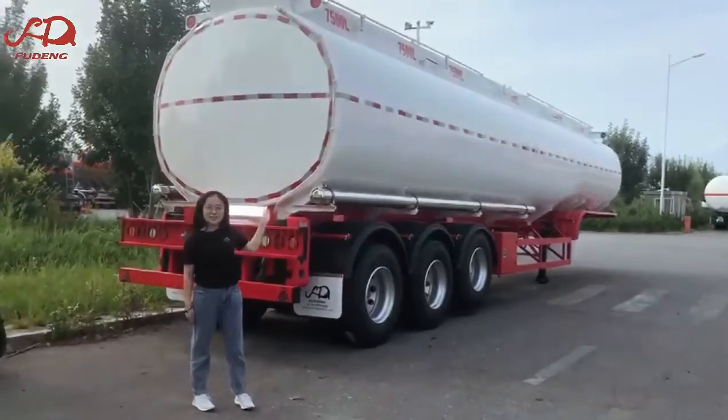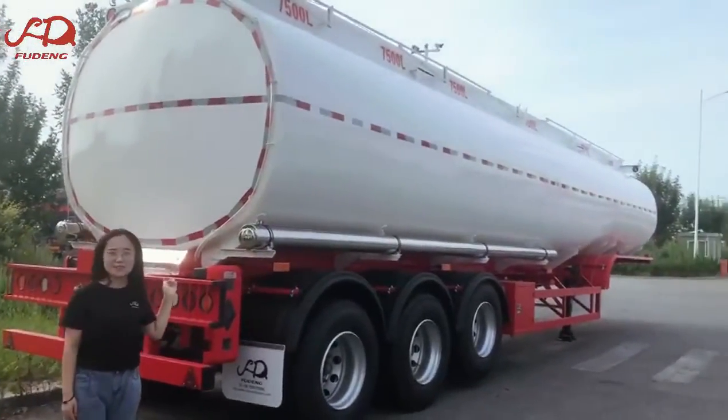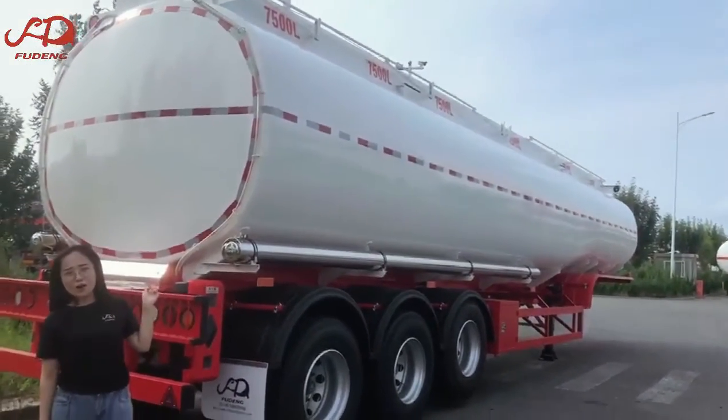About the tank trailer color and logos, we can paint it according to your demand, such as different capacity and compartments, all optional as well.